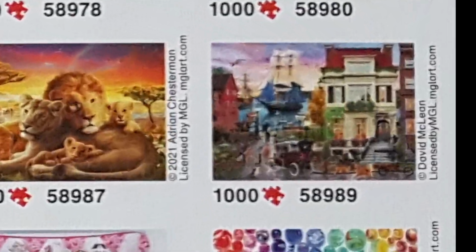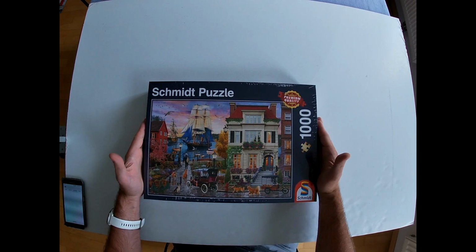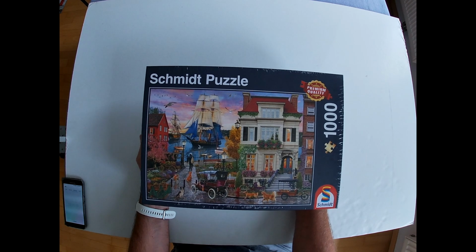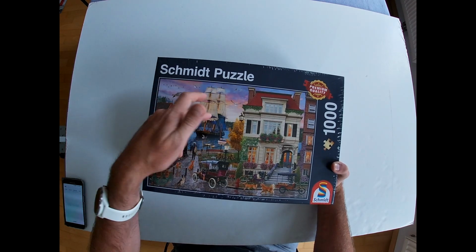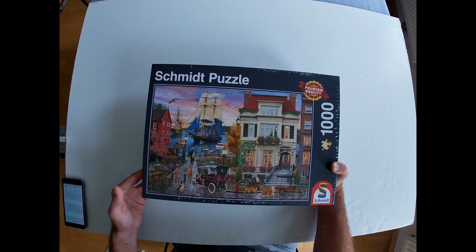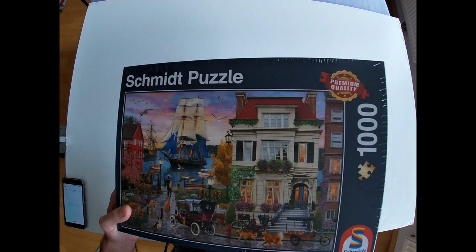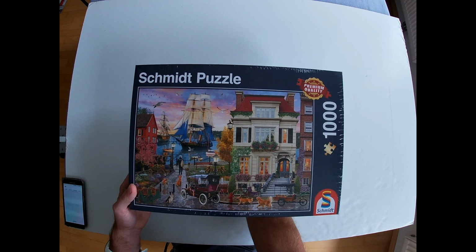Let's return to my solve. Yeah, what will my tactic be? I think since I've not enough space to spread out all the pieces, I will do some sort of puzzle out of the box and just start with some prominent colors but we will see. Perhaps I will sort the pieces, but the last few puzzles I did not have the patience to do so.